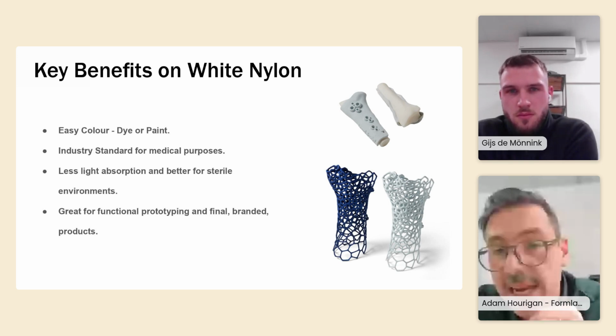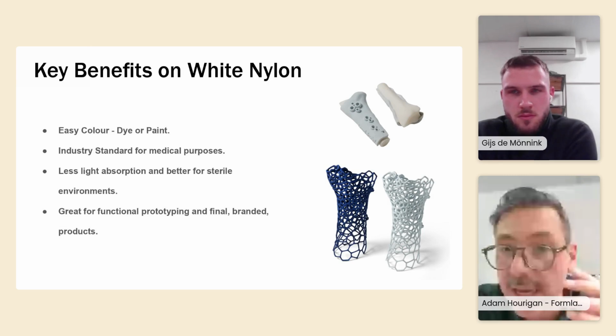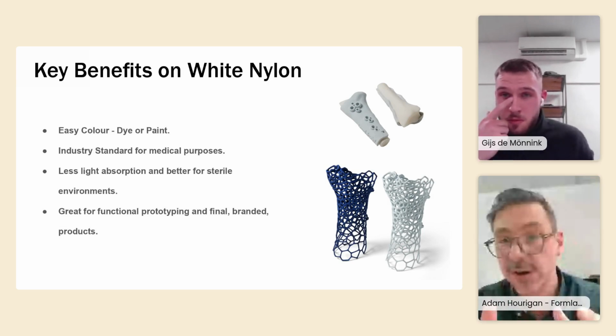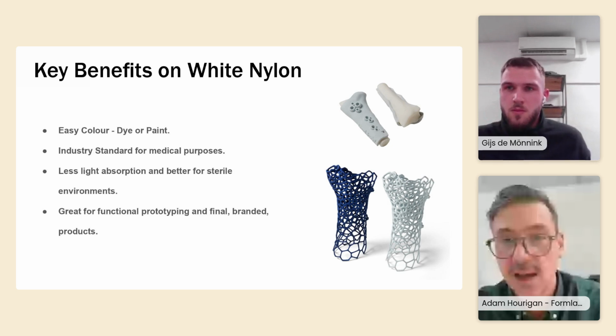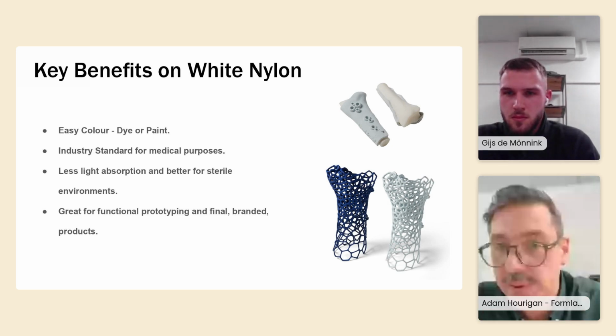And so we are already seeing many hospitals and other people involved in the medical industry super excited to use this powder. Again, imagine you're inside the skin of a patient, seeing a white part versus a dark colored part naturally is going to be much easier to work with.